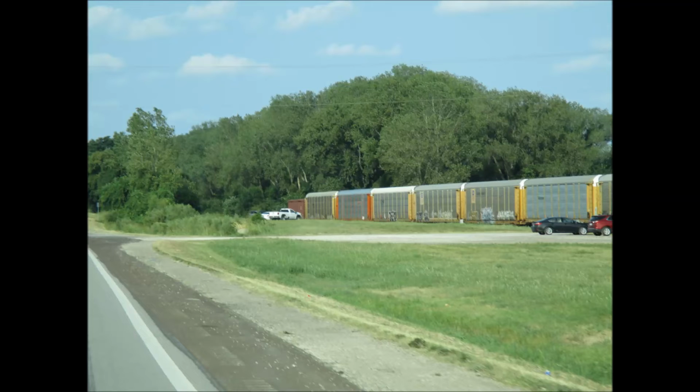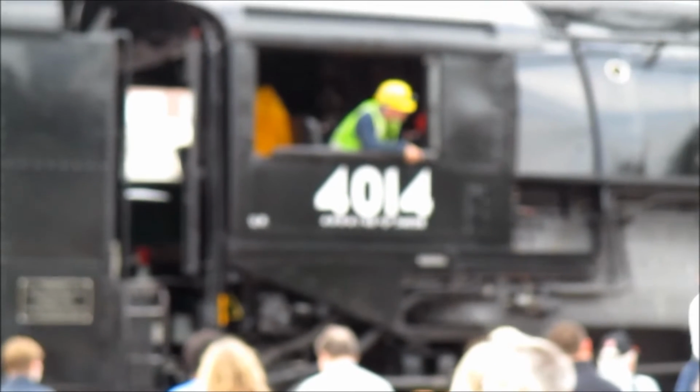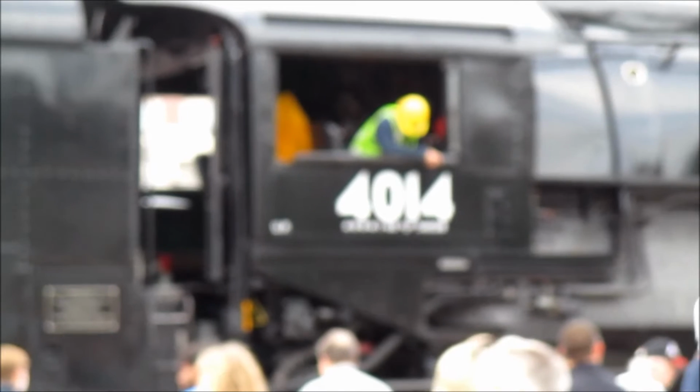This train was slightly longer than the one before it, but still only needed one engine. On August 10th, I went down to Union Station to see the Big Boy on display and saw these gondola cars too. The Big Boy was being moved just by SD70M 4015.